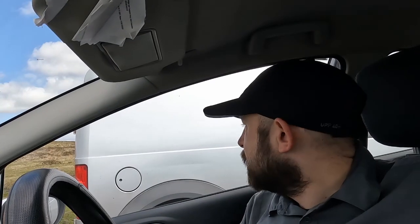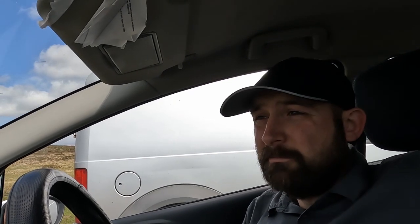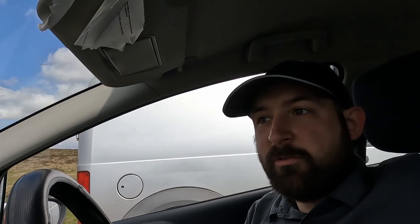Right guys, that's me back at the car now after a lovely walk. That was 2.7 miles, happy with that. I spoke to Willow, I'm not allowed ice cream because there's ice cream at home.